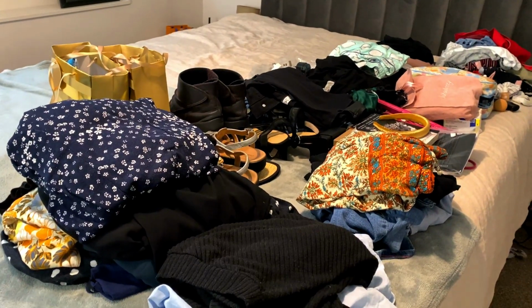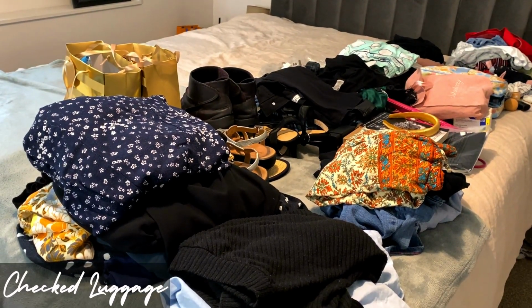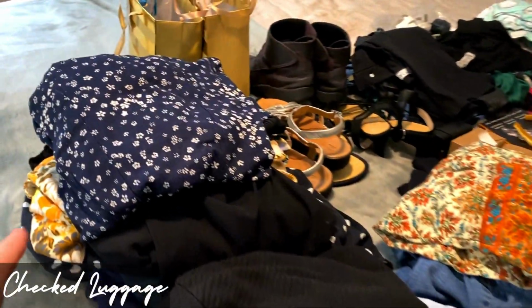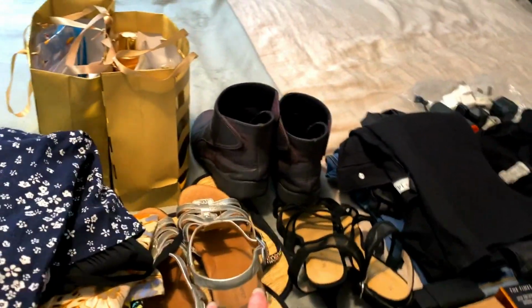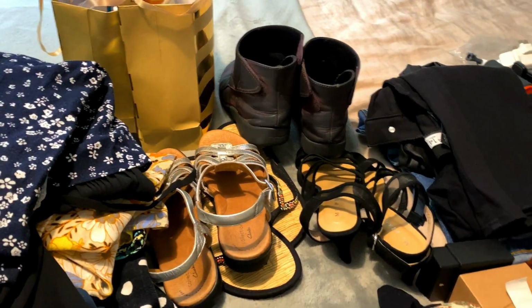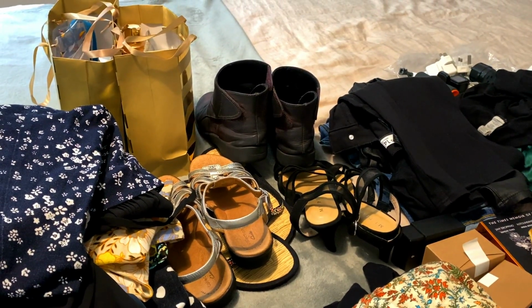So this is what I've been putting in piles for the checked bag that I'm going to take to Europe. So this is a selection of summer dresses because it'll be summer in the UK. A selection of footwear, just casual, evening, and just like hanging about. I've also got footwear back in the UK as well because I'll be seeing my family.